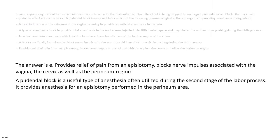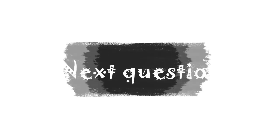The answer is E. Provides relief of pain from an episiotomy, blocks nerve impulses associated with the vagina, the cervix as well as the perineum region. A pudendal block is a useful type of anesthesia often utilized during the second stage of the labor process. It provides anesthesia for an episiotomy performed in the perineum area.